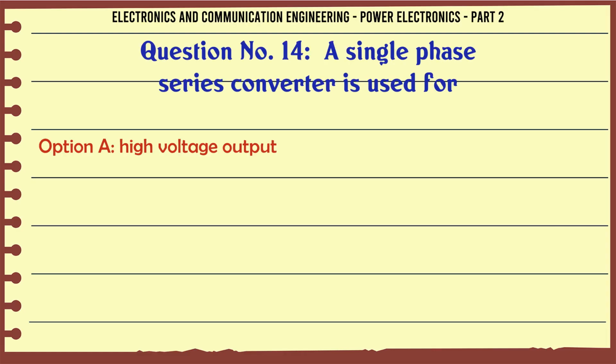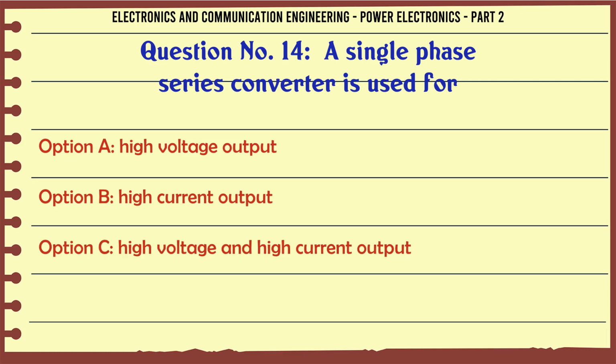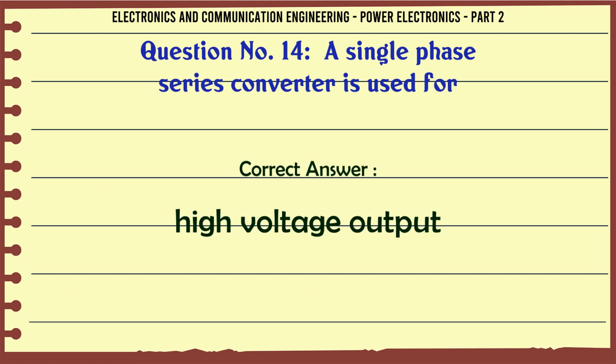A single-phase series converter is used for: A. High voltage output, B. High current output, C. High voltage and high current output, D. Improving the circuit efficiency. The correct answer is high voltage output.